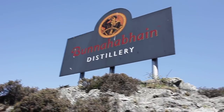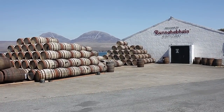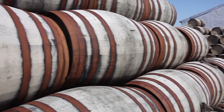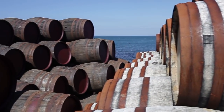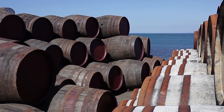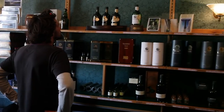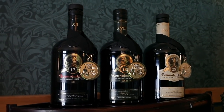The last distillery of the day is the most isolated one, Bunahabhain, from where we get a nice view of the island of Jura. Built in 1881, this rustic distillery offers a very delicate whisky. The 12 years old is famous worldwide. It's a freshly sweet spirit in which one can find notes of malt and hazelnuts, as well as herbs and salts.